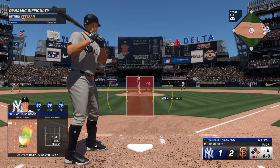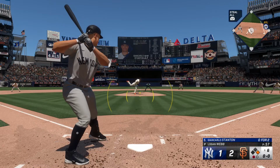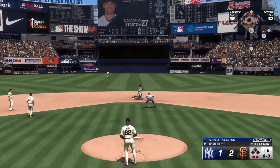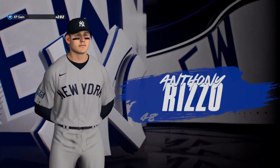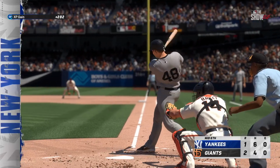One gone, runner at first. Giancarlo Stanton stepping in now for the Yankees. Outfield playing very deep, not wanting anything over their heads. Roll to short, could be two. Fitzgerald off balance, there's one, and that's two. So one run in the inning on this base hit, and this is now a 2-1 ball game.